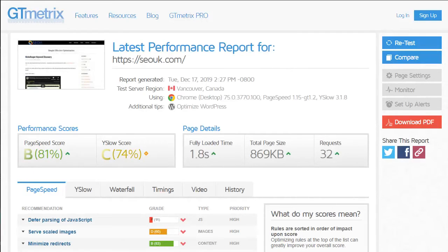If we simply pop back to those results again, you can see originally it was 3.5 seconds for our load speed, and the scores were C in the 70s. The actual score doesn't seem to have gone up much, it is in the green, but the page load speed is almost halved. Okay, so that's a massive difference.